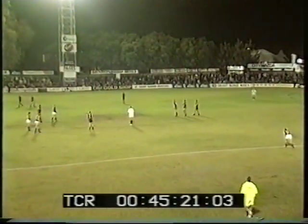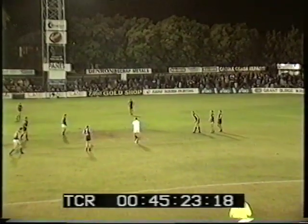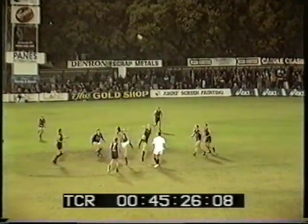Time at the MCG. It's 5 goals, 12 Adelaide. They trail Richmond 10 goals 4, and that's courtesy of Barry Cattle Crash.